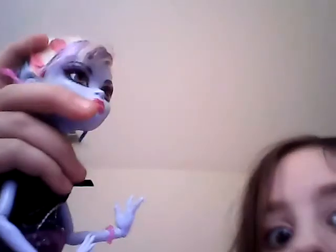I will be showing you guys my homie Abby doll. This is my first Abby doll in my whole entire life. And hair. All of it was white probably, and then I put some blue, purple, and pink strips in her hair. You guys can see that.